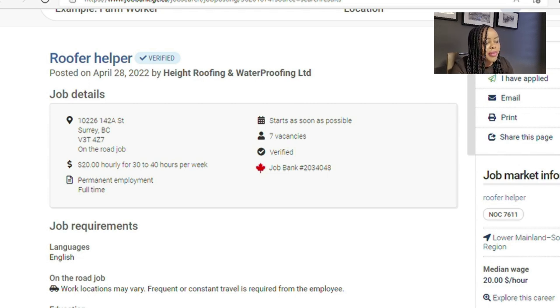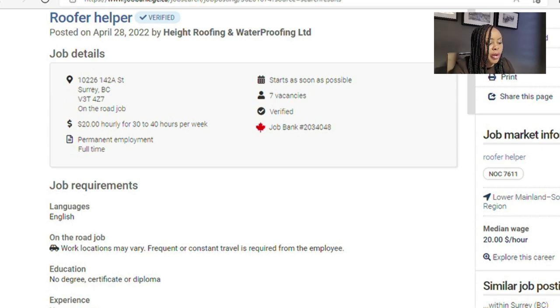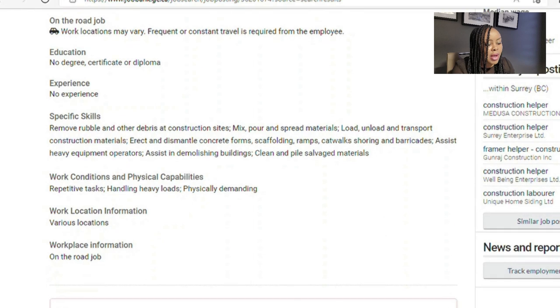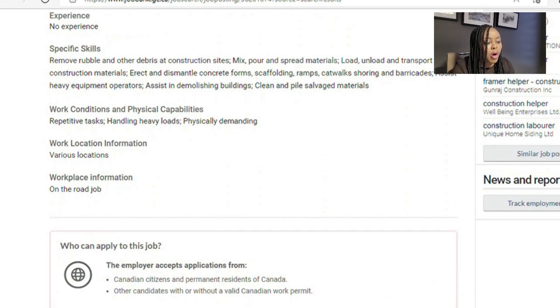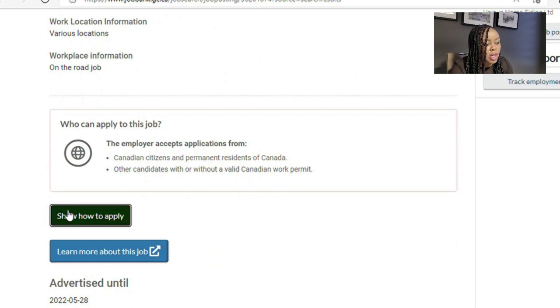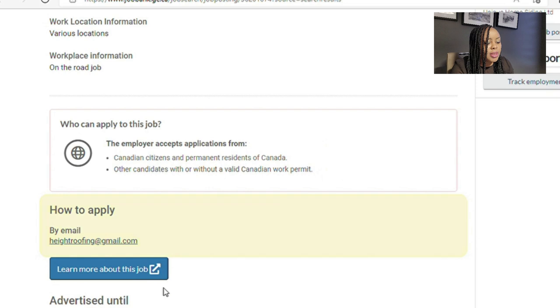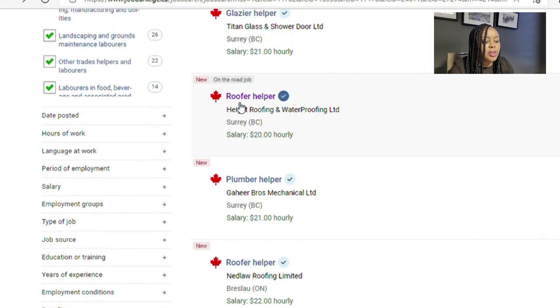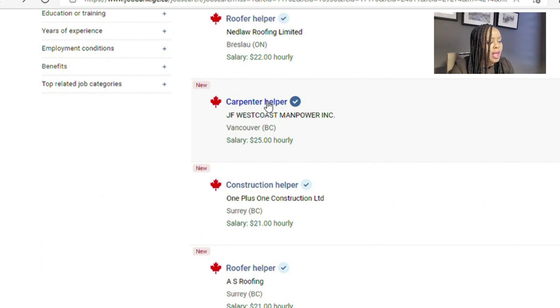They have 7 vacancies, no education, no degree. Work location may vary. Frequent coastal travel is required for this employee, so just know that you are going to be moving around. The work location is various locations, as on the Job Bank workplace information. The employer's email address is heergtroofing@gmail.com. NOC code is 7611.